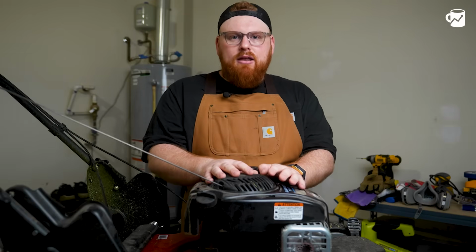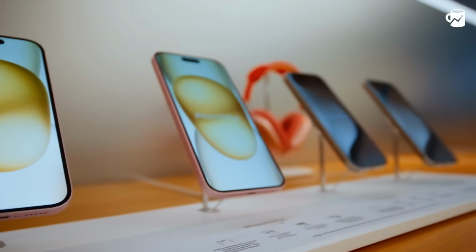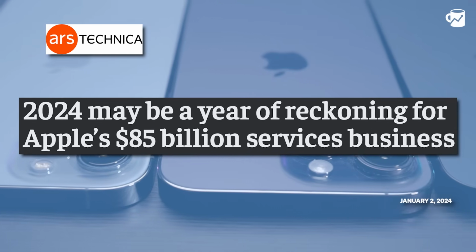But this isn't just a John Deere thing. Other industries are cashing in the same way. Apple's service department, for example, which includes repairs and warranties, brought in a jaw-dropping $85 billion in 2023. So yeah, this new approach has clearly paid off big time for John Deere and plenty of others too.